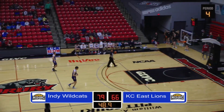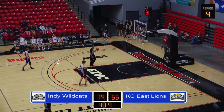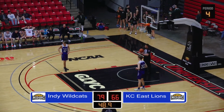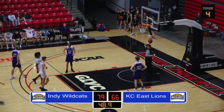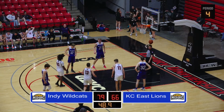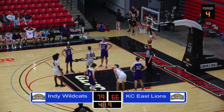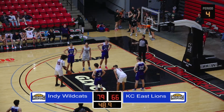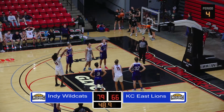What an effort. Yeah, 29 points for Cope. I'd love to know how many rebounds he has, too, because that's probably up there. Yeah. Definitely a double-double. Couple assists to go with it. Yeah, this game would be a lot different if he didn't go off in the first half. Indy would be up by 25-30. But Cope has 29 points.